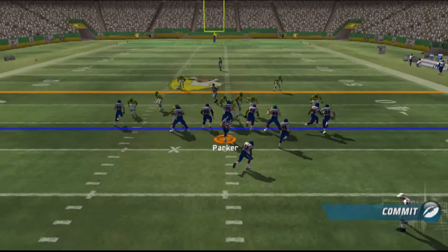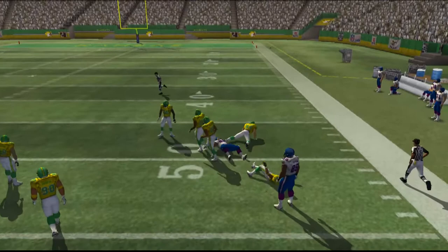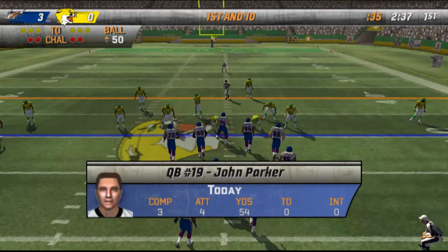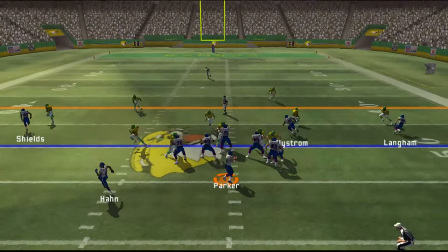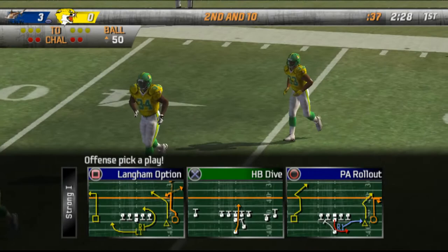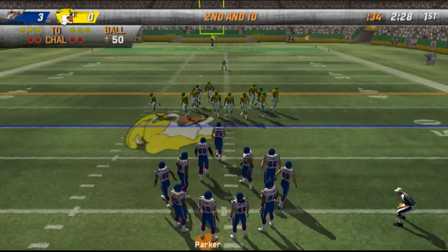Looking for room. Fakes the handoff. Gets the pass off. Just going to be spotted at the 50. Throw. Number 33 was the intended receiver on that play. Second and 10. Ball on the 50-yard line.